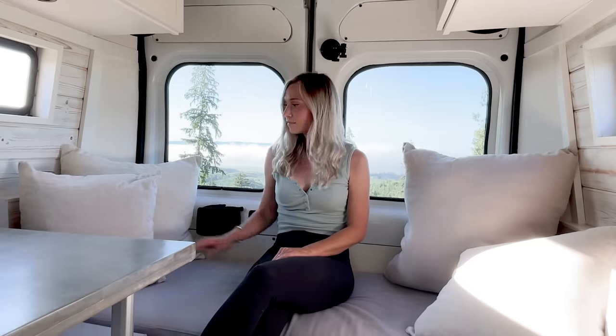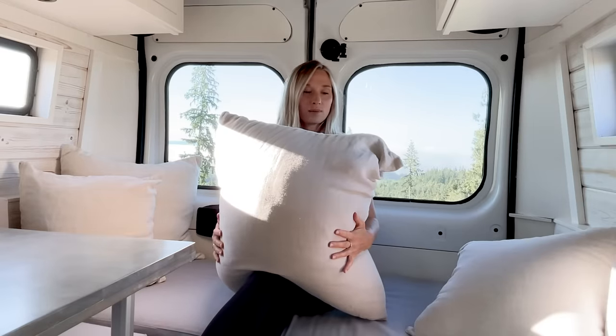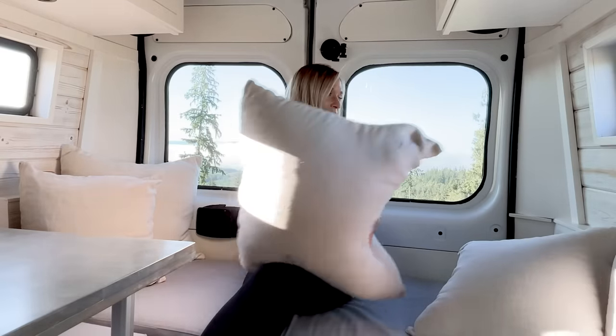So if any of you out there are living in your car or your vehicle, I highly suggest this hack. It's so amazing. Like this one, I have a 0 degree sleeping bag and like 4 down jackets in here. So yeah, it's pretty incredible how much you can store.